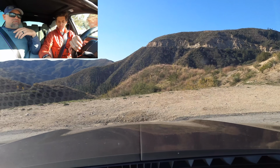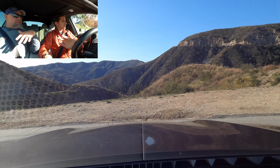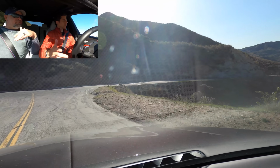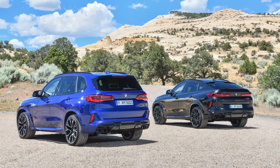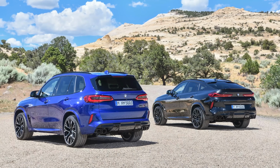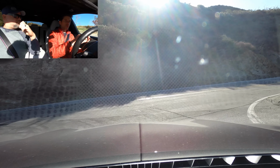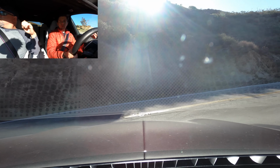There is really fundamentally no difference between this and the X5. No, except how it looks. How it looks, which, I mean, I prefer the X5. Me too. And, you know, it's also weird that they charge you more for this than the X5. They probably produce fewer of these, so it's just simple economics for them.